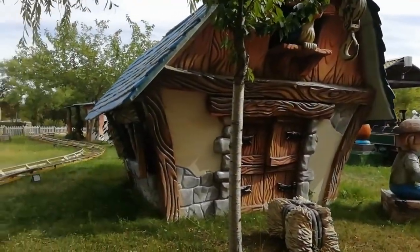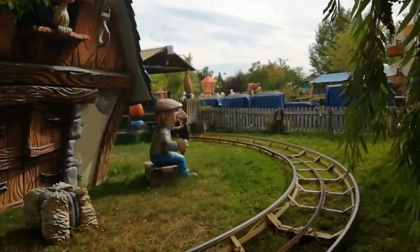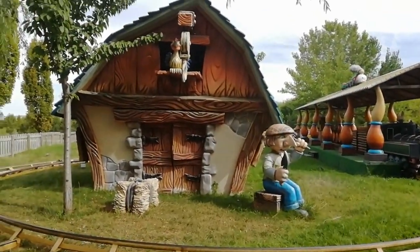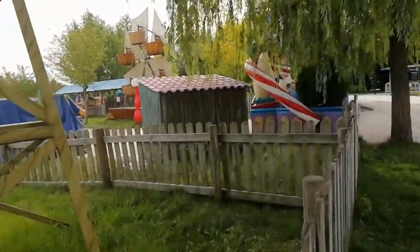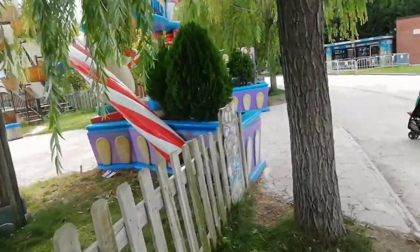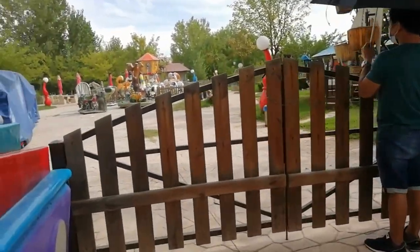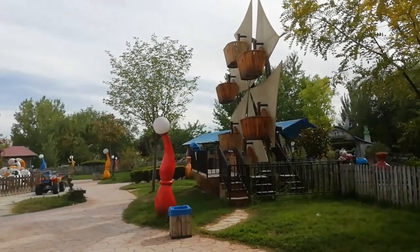The little amusement park, but it's closed. And there's a small train park over there, and I don't know, a candy cane. A diversion in La Granja. But it's closed. So, just a peek of it.